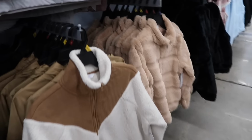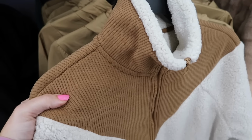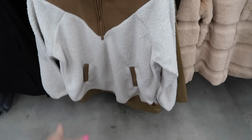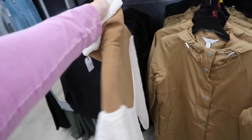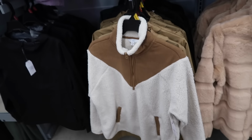New pullover from Time and True. This one has that mock neck when it's zipped up all the way. Has this ribbed top with the plush bottom, side pocket, banded wrist, nice and oversized. This is the large with that same kind of fit through the back. And these are going to be $19.98.